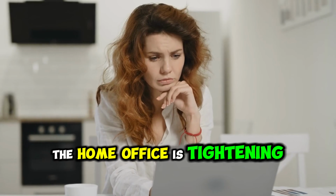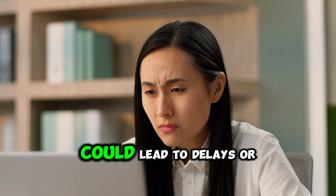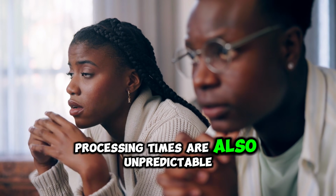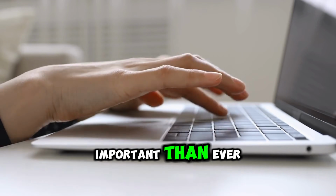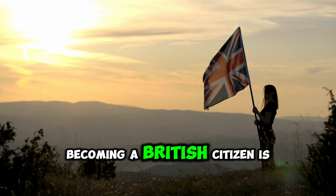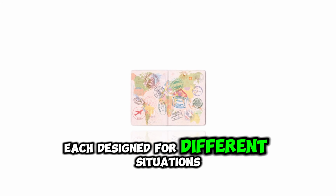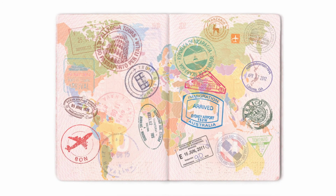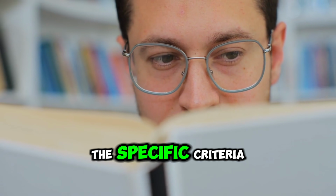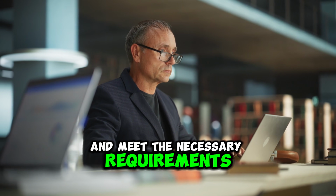The Home Office is tightening its regulations, meaning even minor errors in your application could lead to delays or refusals. Processing times are also unpredictable, so applying correctly the first time is more important than ever. Becoming a British citizen is attainable through various paths, each designed for different situations. It is essential to understand the specific criteria for your chosen route and meet the necessary requirements.